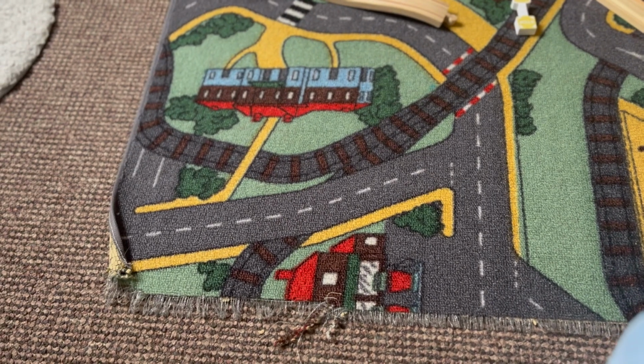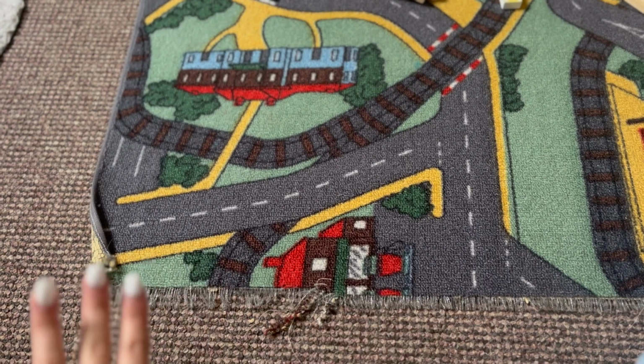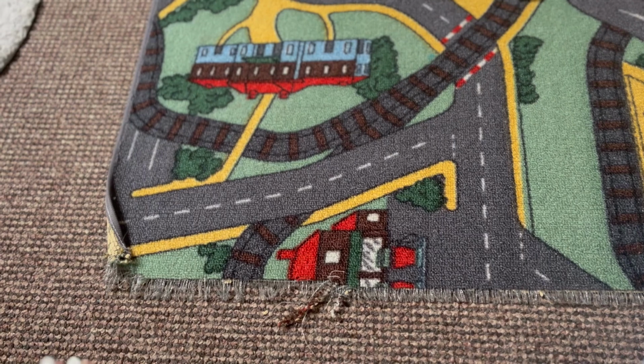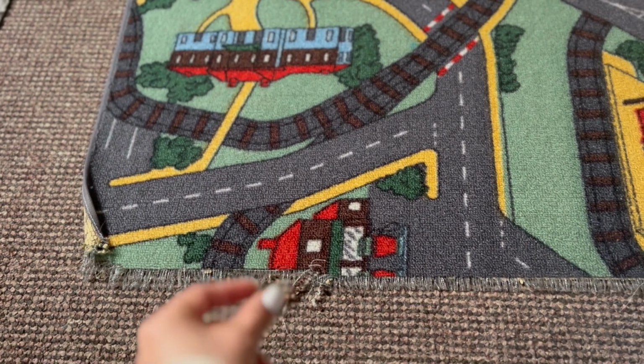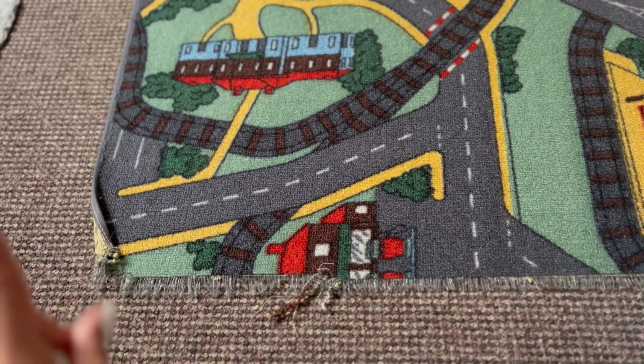I just want to show you guys the rug that I currently have for my little boy. It is a total mess. All these little strands are just coming off. I think it's when I'm hoovering and all these little bits actually get stuck in there. So this is going to go away because now I have a new one.